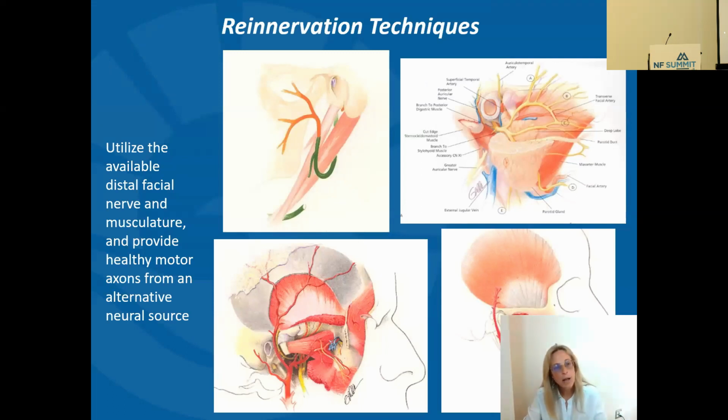Now, the other thing that we talked about on our list is reinnervation, meaning taking advantage of the native facial muscles and driving them by an alternative nerve. What are the choices for those nerves? Well, the hypoglossal nerve that a lot of you have heard about, that's depicted in this piece of art. So the hypoglossal nerve is green. You can cut all or part of it, and you can have it kiss or sew it to the facial nerve stump and have axons go in.